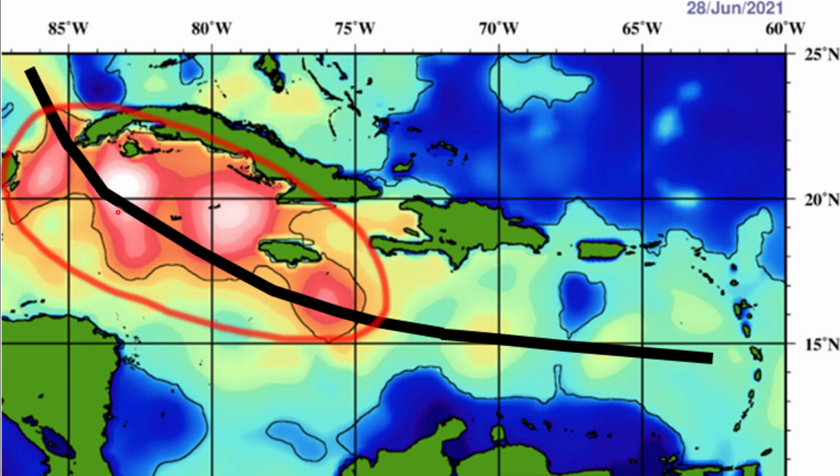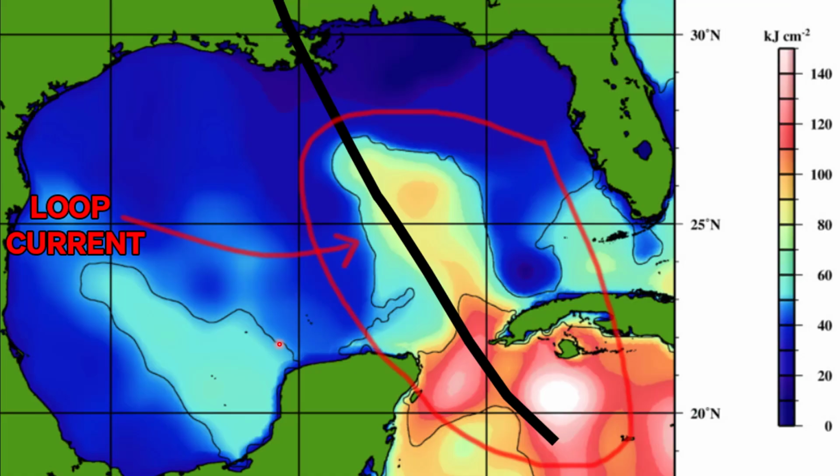It's going to go a little bit more slowly in this area. That red circle that you see there, that's where we could have that rapid intensification. And going further, in the Gulf of Mexico, we have that loop current, and the loop current is notorious for intensifying systems. You know, maybe not this early in the season.